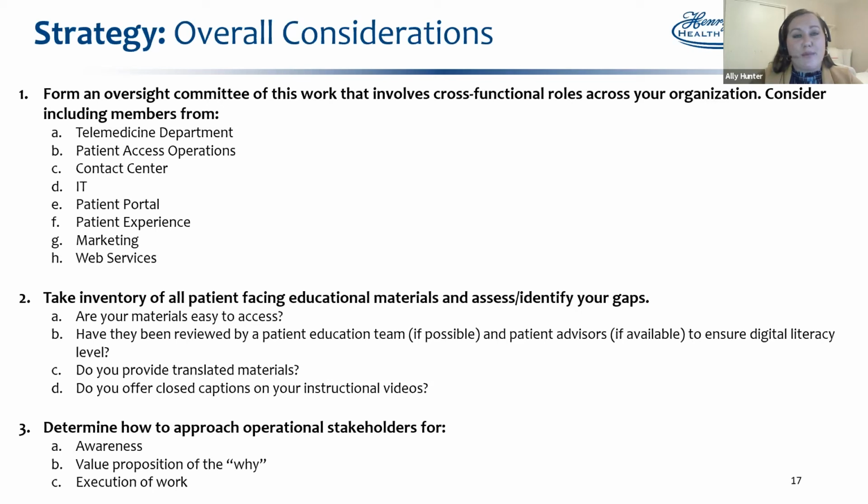And at the beginning of this presentation, we laid out that why. And then who is going to be executing the work? So again, that they know who to refer patients to, how they can talk about this in other specialty or service line or operational meetings, and people know who to go to.